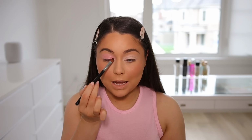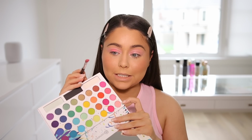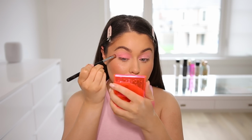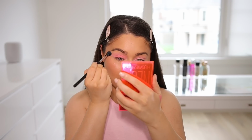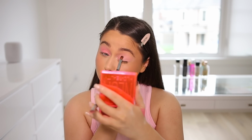The shape that we're applying it is kind of like bringing it up over here and making sure we bring it out a little bit just to give us a little cat eye shape. So I'm gonna take this beautiful pink right here. And just to lighten it up a bit, I'm gonna take this really light pink from the BH palette. I'm just taking a fluffy brush and blending out those edges. Make sure before you apply the powder, you just pat out any lines or creases.